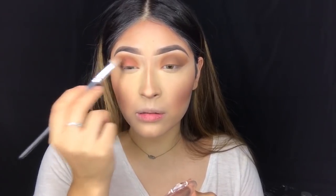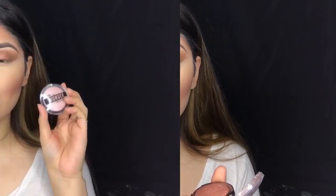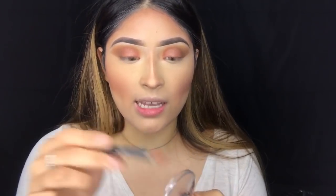Next, for the lid, I'm going to be using this Amuse Cosmetics Smoky Eyes eyeshadow in Paprika. So it's like a very burnt orange shade. So I'm just going to pop that on. And to add shimmer to this look, I'm going to be adding the AOA Studio Wonder Big Shadow in Bourbon with the same brush just to add more drama to this look. And for the center, I'm going to be adding this Big Shadow in Seashell. And I'm just going to add this, like I said, right here on the center.